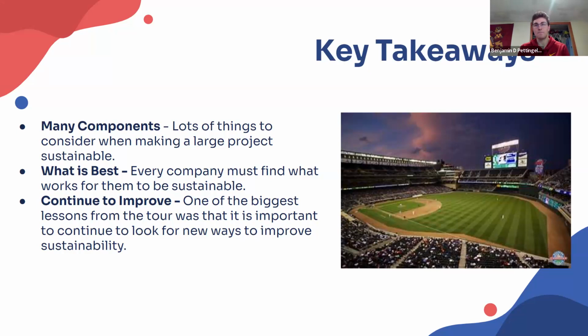And then my third takeaway is continue to improve. One of the things that all of the people that we met at the tour said was that it's important to continue to improve in sustainability. The team at Target Field has worked with SMG for sustainability, and they're constantly looking for new ways to improve. As I mentioned, they're trying to look into expanding their rainwater collection system. They have recently upgraded the cameras and the TVs so that they're a little more efficient, and that can help reduce energy as well.